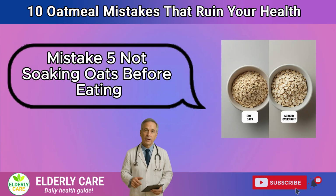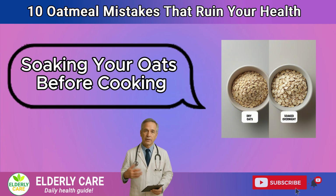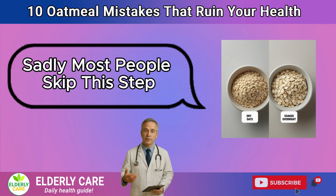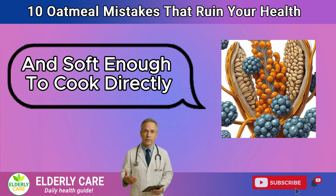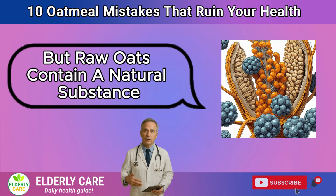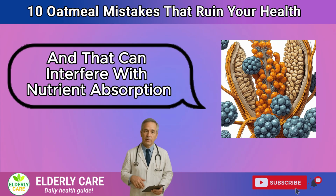Mistake 5. Not soaking oats before eating. One small habit can make a surprisingly big difference: soaking your oats before cooking. Sadly, most people skip this step. Many assume oats are clean and soft enough to cook directly, but raw oats contain a natural substance called phytic acid, and that can interfere with nutrient absorption.